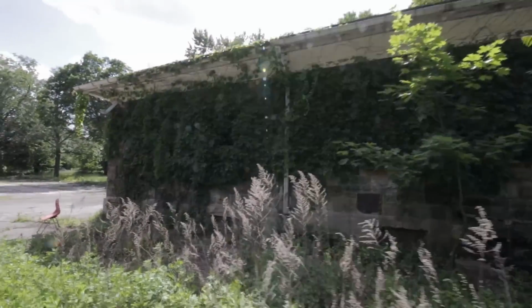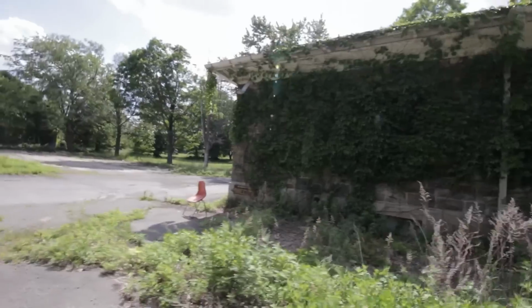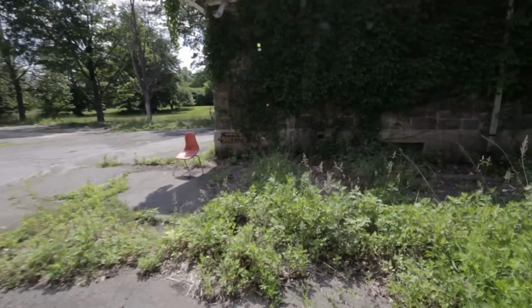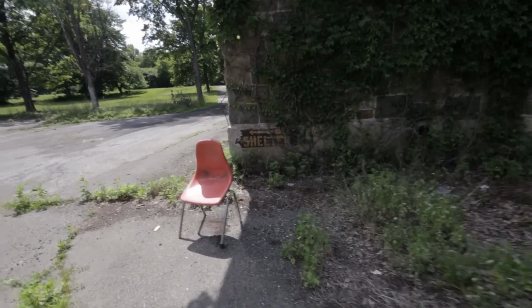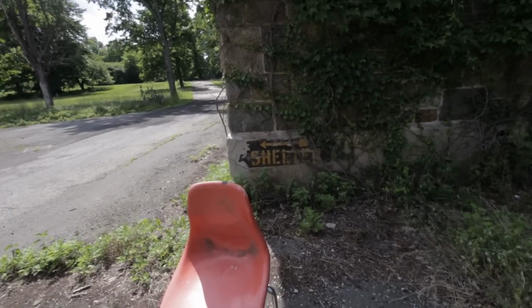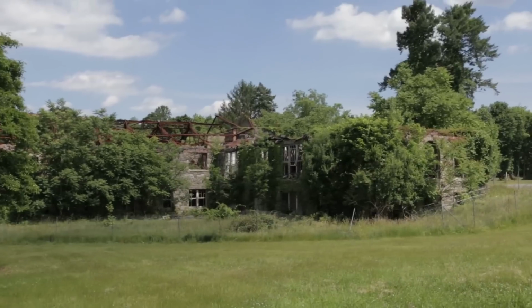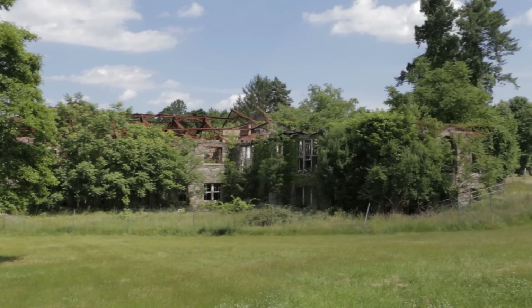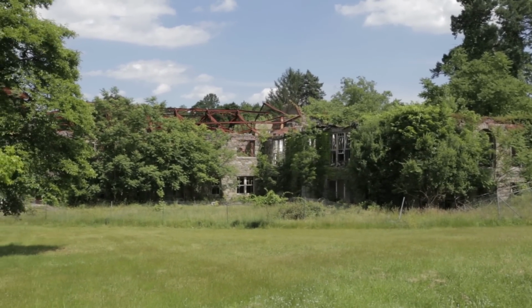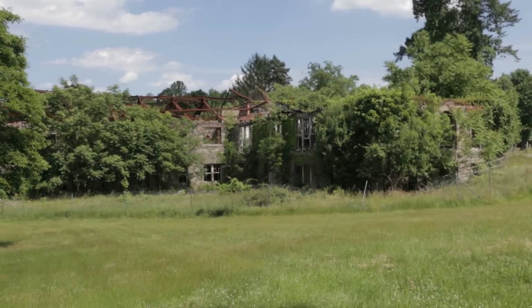The outside of these buildings with the vines and brickwork look really cool. There's a sign here that has an arrow pointing saying this way to a shelter. That could be the basement. Might just have to check that out. That building right there has some pretty bad fire damage. It looks like one of the biggest buildings on the property. So we might go check it out anyway. We'll just have to be very careful where we step.